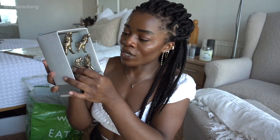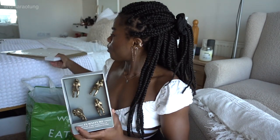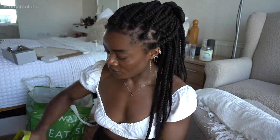This was ridiculous. I just saw these in Home Sense. They're like little doggy handles for when you've got a door handle. So I figured the thing that I just bought, the storage unit, I could use these, but they only had a pack of four in the rustic gold. And I thought the rustic gold, oh my gosh, perfect match. Gorgeous. You guys, I would love to be an interior designer. That would be so much fun.